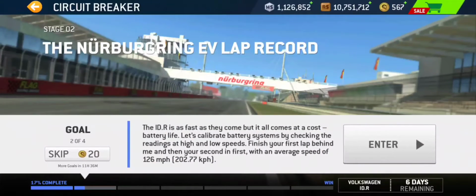The ID.R is as fast as they come, but it all comes at a cost. Battery life. Let's calibrate battery systems by checking the readings at high and low speeds. Finish your first lap behind me, and then your second in first, with an average speed of 126 miles an hour.